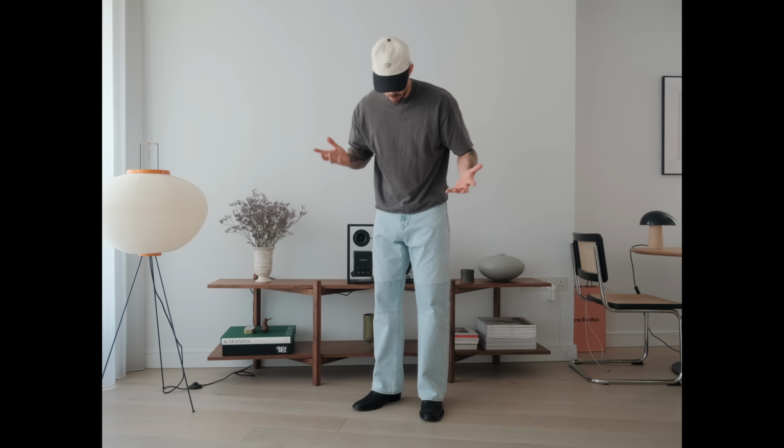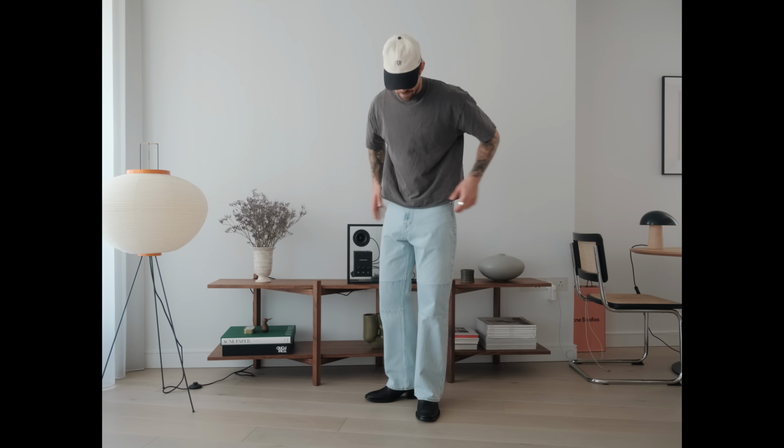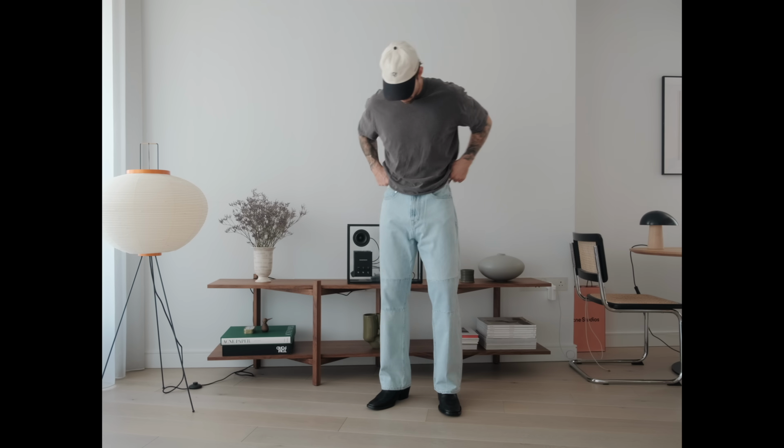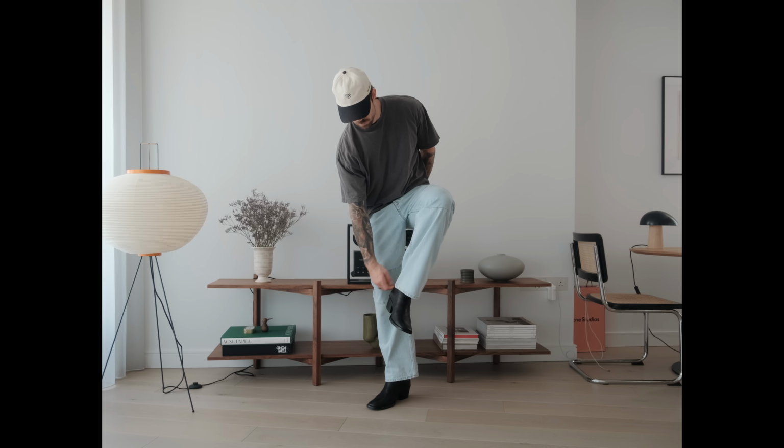Where from what I'm aware, the only difference is the detailing within the knees here. Other than that, the fit is the same. And these ones fit so similar to that pair you just saw before. And I absolutely love them. I love them with black boots, literally styled like this.